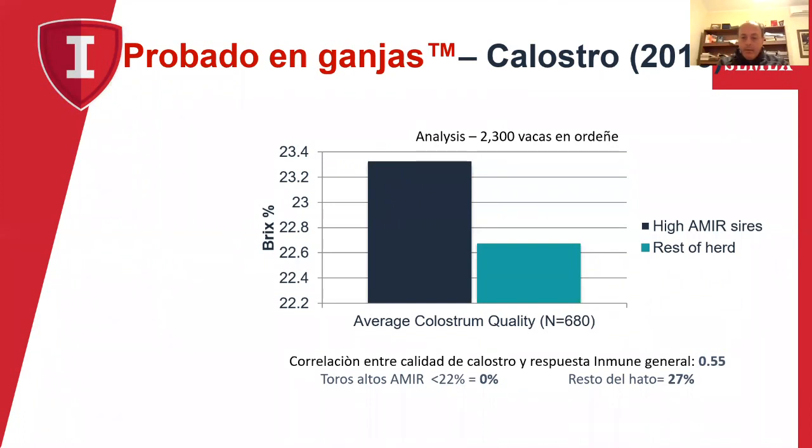So in this herd, we looked at the BRIX score, which is a measure of colostrum quality, in those immunity plus sired animals compared to the rest of the herd. And as you can see, it's significantly higher in those immunity plus animals. Entonces, lo que hicimos en esta granja fue comparar la calidad de calostro de las hijas de los toros Immunity Plus con respecto al resto, y el resultado es muy contundente de que la calidad de calostro en las hijas de los toros Immunity es muy superior que en el resto del rebaño.